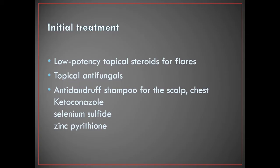So, back to this condition. What happens in seborrheic dermatitis? We need to know the pathogenesis of seborrheic dermatitis in order to determine how to treat it. What happens is that there are two events. The first event is that excess sebum of the skin causes dermatitis in this area.